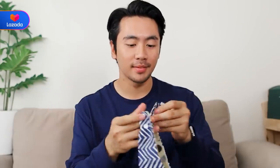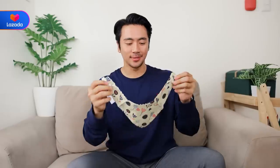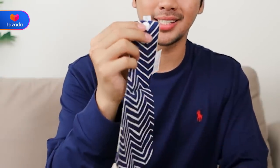But if you want really something fun and wild, and unleash your wild side like your dog or cat, you can also opt to use this one. So it's really, yeah, two options. I got this in size S, so small, and there's also medium, large, XL. So you can choose the variations when you order through the Lazada.